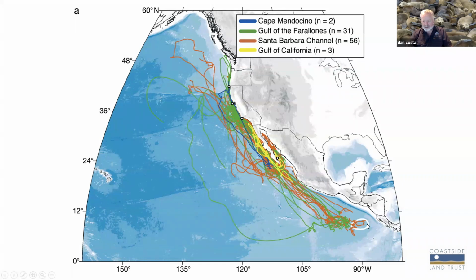Down here is this area called the Costa Rica Dome. It's created by wind that's driven across, going from the Gulf of Mexico, and it drives a localized upwelling here. We know this is where we see calves, and we see calves in the Sea of Cortez. We've never seen breeding, but we suspect, because we see calves and we don't see them anywhere else, that they're calving here in the Sea of Cortez and down here in the Costa Rica Dome.